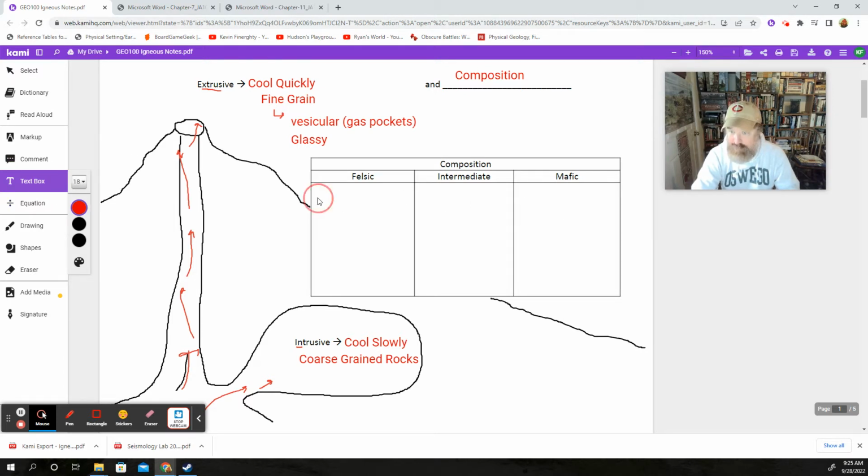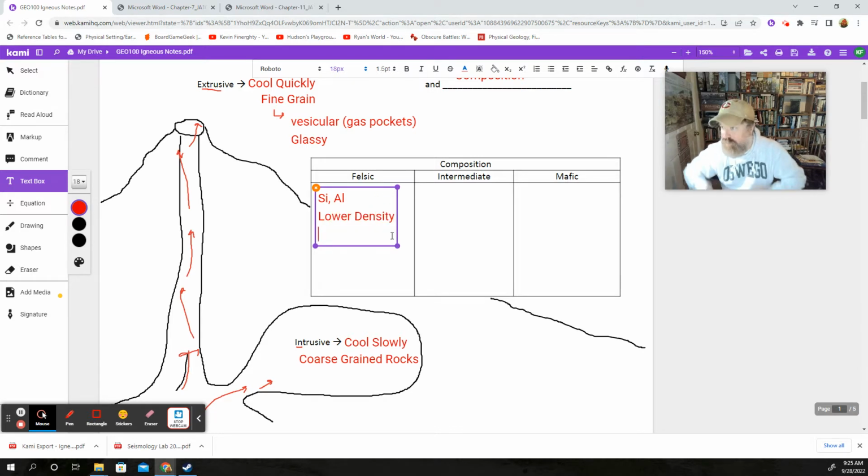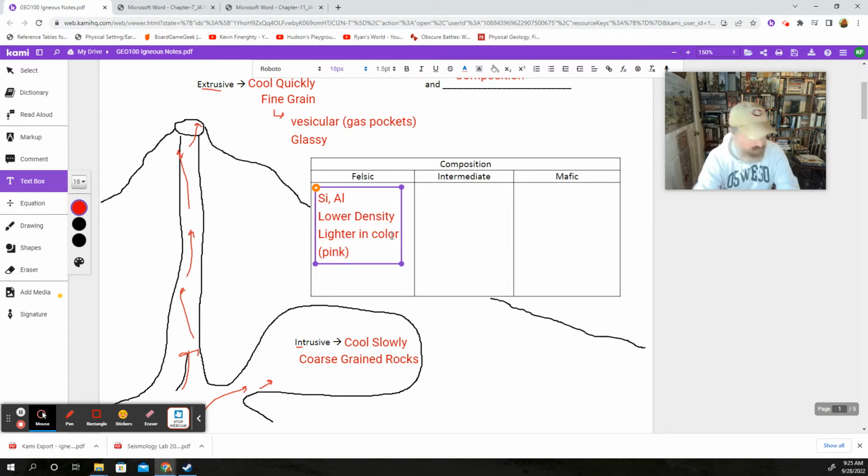So what do these mean? Felsic has more silica and aluminum in it. Great. How do I pick up a rock and tell that? They will tend to be lower density. Okay, that kind of helps if I pick it up and it feels a little lighter versus one that's a little heftier. That's great. And then the big giveaway is that they're lighter in color. And specifically, if you see pinks in here, that's a big giveaway.